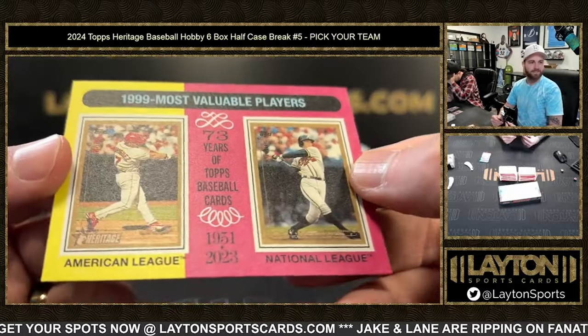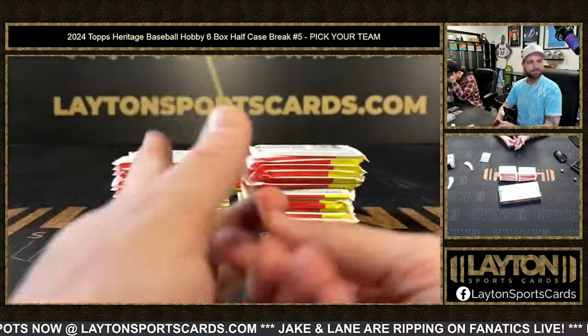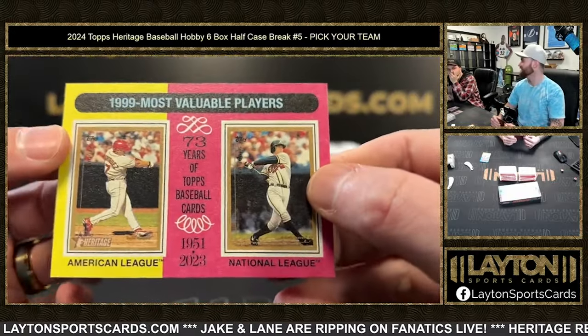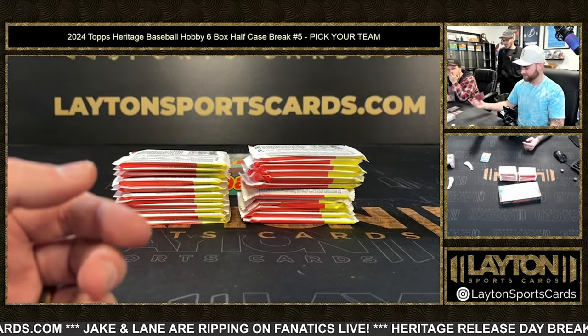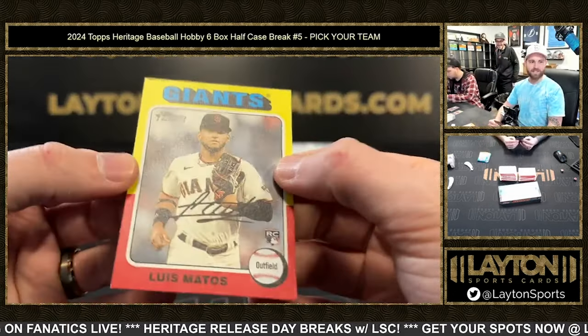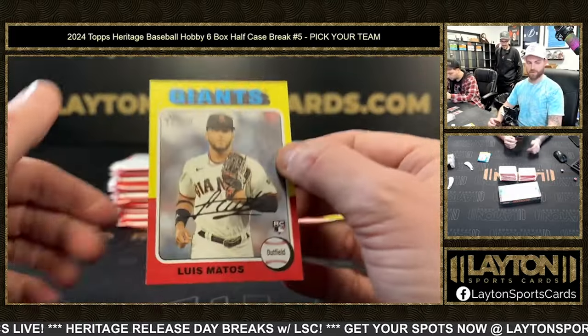That's a flip stock. This isn't fair. This is not fair. This goes left side here to the Cardinals? Now I might understand what people are talking about. The Rangers Ivan Rodriguez? Yeah. Flip stock, rookie Luis Matos. That's really nice. Jeez. Nice Matos.